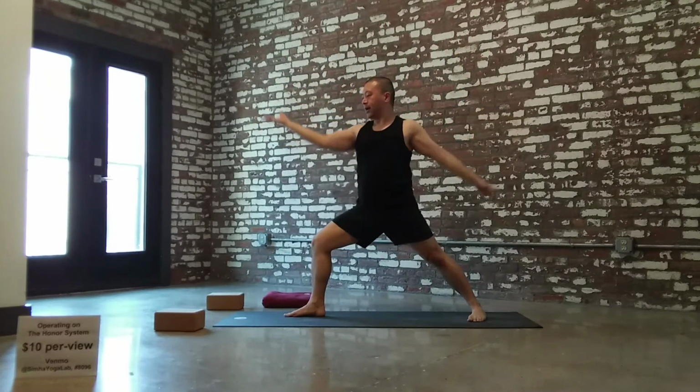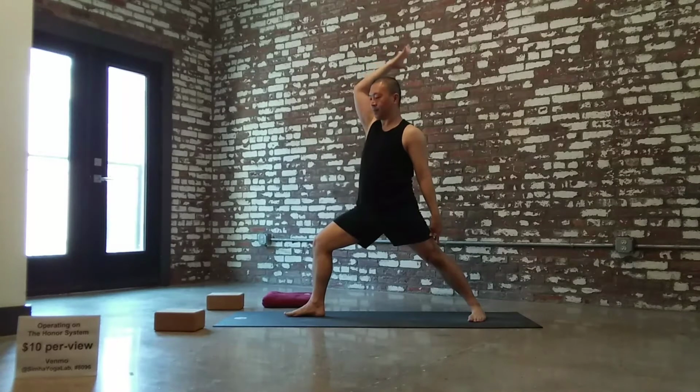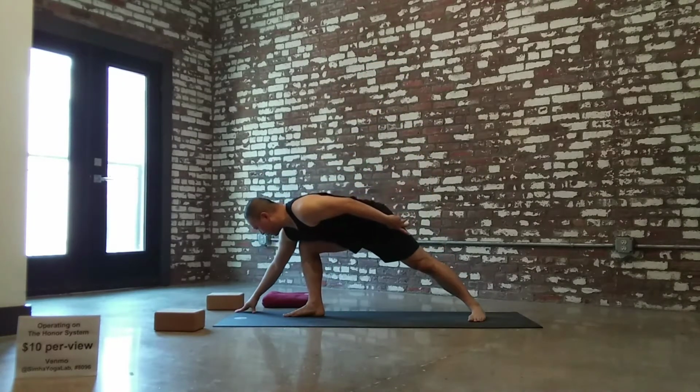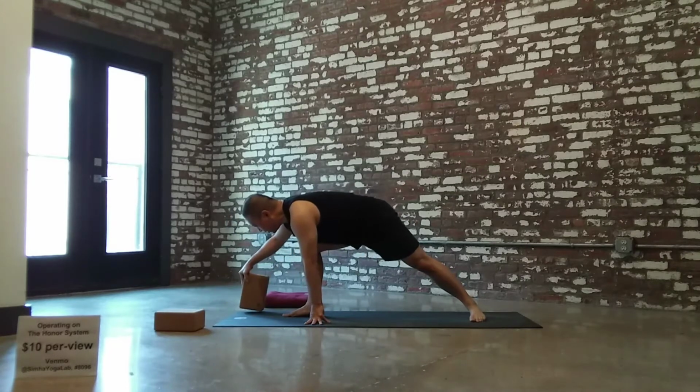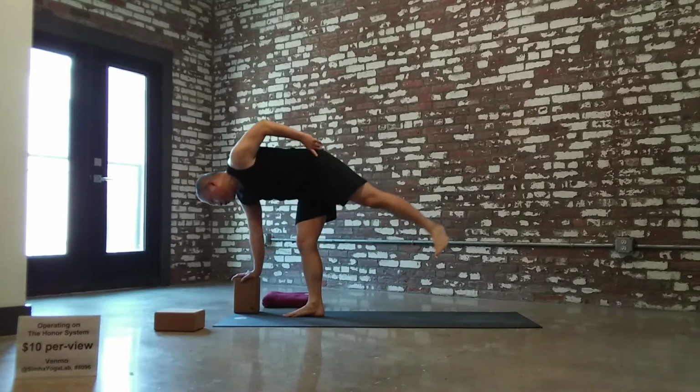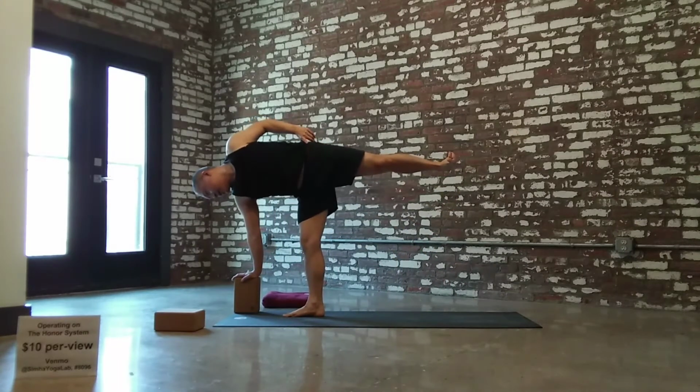Exhale, open it up, warrior two. Inhale, reverse warrior. Exhale, half moon. Right hand forward about a foot, low up to right side. If you need to use your right hand to block, take the hand to block. Step the left foot forward, start to bear the weight onto your right leg. Stack your hips and your shoulders, left arm up.